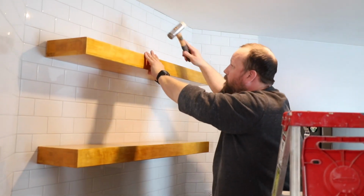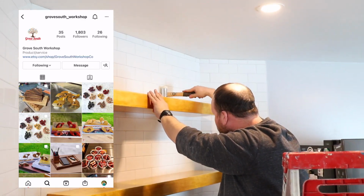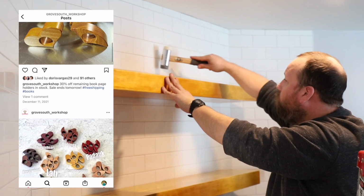So Juan actually has a workshop. It's called Grove South. I'll link him down below. He does a lot of smaller wood things.